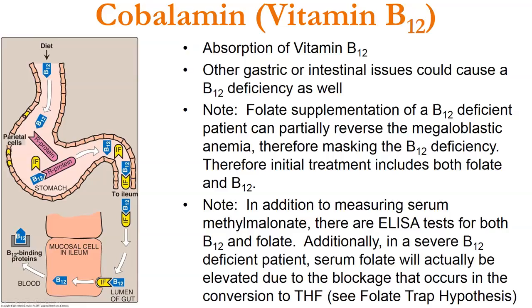And as we went through, you saw other gastric or intestinal issues. If you have stomach issues or intestinal issues of any sort, they could also obviously interfere with B12 absorption. Now, one of the things, and this is kind of critical to understanding everything that's going on: folate supplementation of a B12 deficient patient can reverse the megaloblastic anemia. So if you have somebody who's deficient in B12, and you give them a whole bunch of folate, one of the things you see in a B12 deficiency is that megaloblastic anemia.